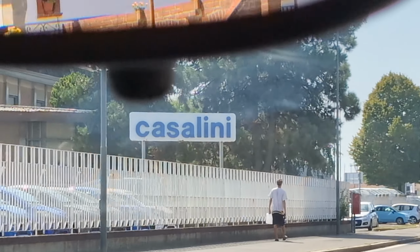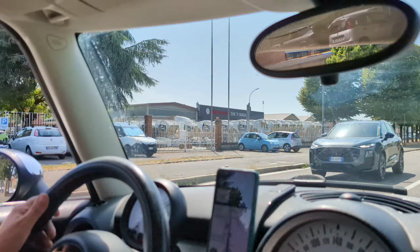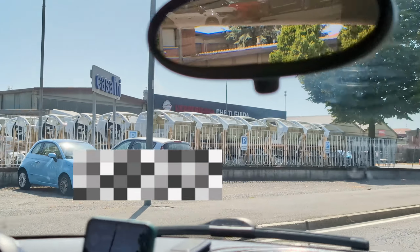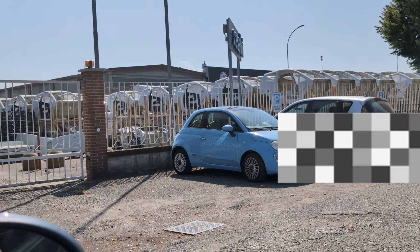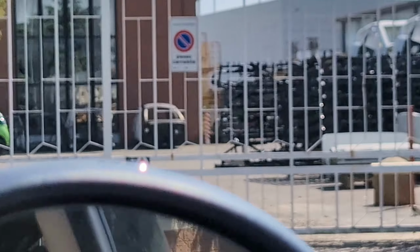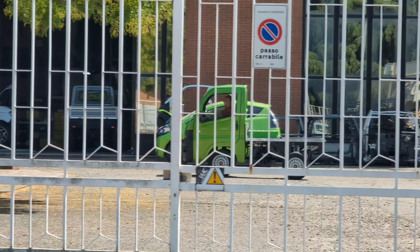We're here, Casalini! Look at the cars, guys! We are here! No way! Look at all the chassis. Look at all the bases. There's a Casalini eKerry. It's walking. It's going outside. Look at him! Look at the guy!